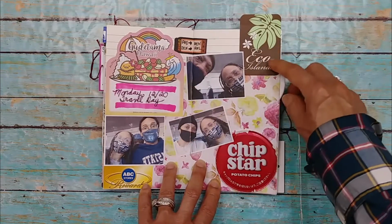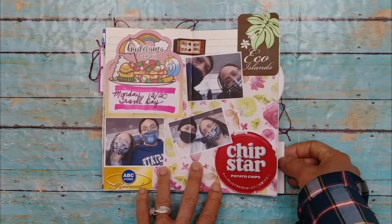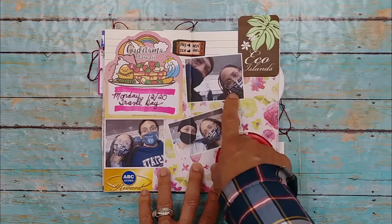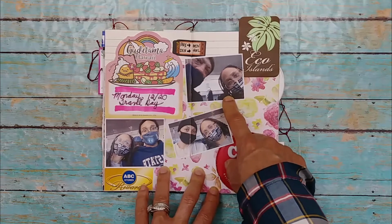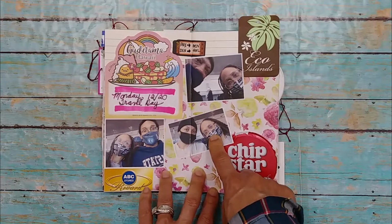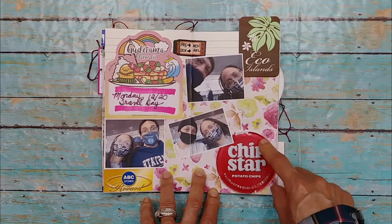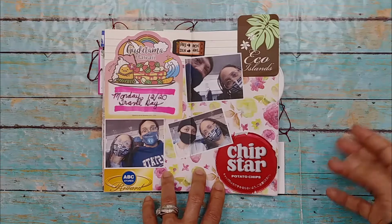And then this was just a tag from something I bought, and I don't remember what it was, but I thought it was super cute and it had to go in here. And then this is my husband. Of course, both of us are here with our masks at the airport, waiting to leave, I think, Phoenix. And then this is my daughter with me and my son with me. And then this was a top of some Pringles type chips from the Japanese grocery store.